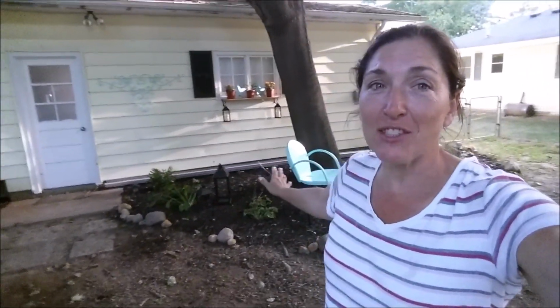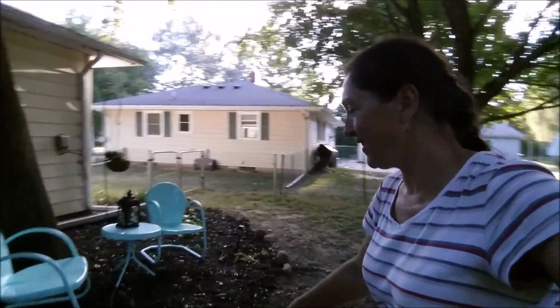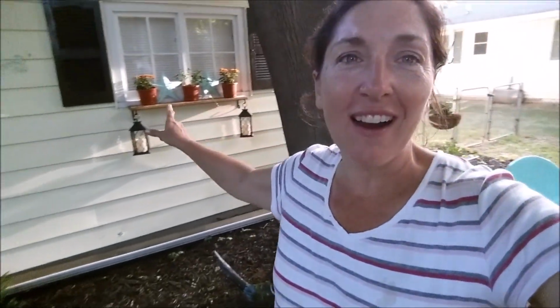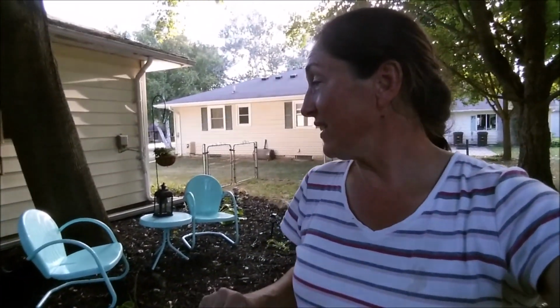Well, I would say that my backyard vignette is finally complete. I love the way it looks after I changed the color of the scroll work to match the chairs. I had found these cute little stars and put them on the shelves. I found another set of lanterns on clearance. It's getting to be the end of the season, so this is a good time to make this happen. If I'd have waited any later, there would have been nothing to find.